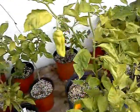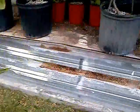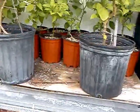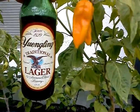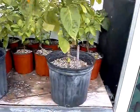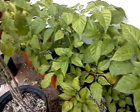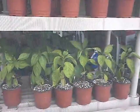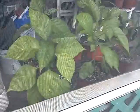We got some lemon butts here. One isolated plant. Got the crap kicked out of it by mites and aphids, but it's coming back. And then we've got this. That's a nice looking lemon butt. And then we got some yellow scorpions in the back. They're doing good. We have the marugas. The young marugas. Slightly older ones.